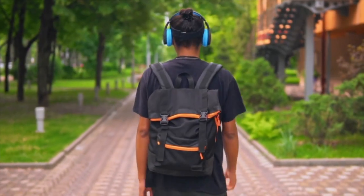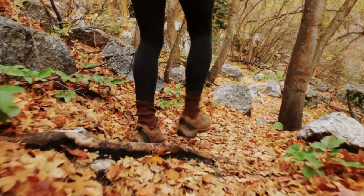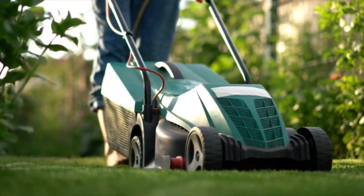I know that 45 minutes sounds like a lot to some, but you don't need to do this all at once. You can split this up into different periods throughout your day. You can do this anywhere, whether it's around your neighborhood, in and around your workplace, out in nature, on the beach, or even simply in and around your property. If you're able to walk, then there really is no excuse as to why you cannot incorporate this into your daily routine and stay consistent.